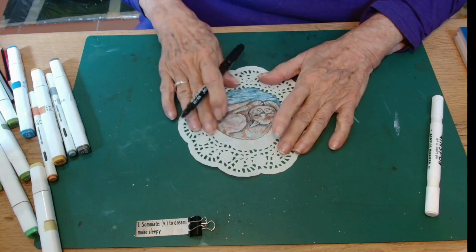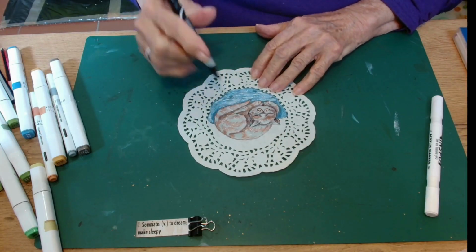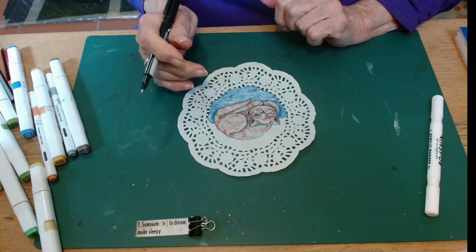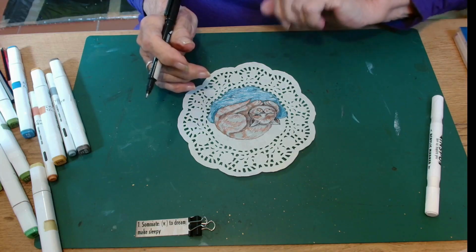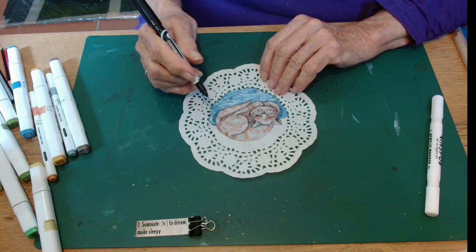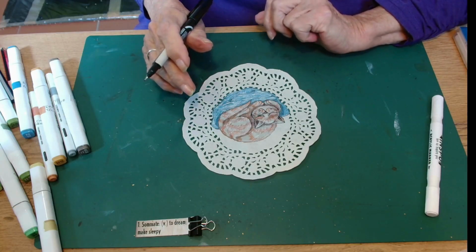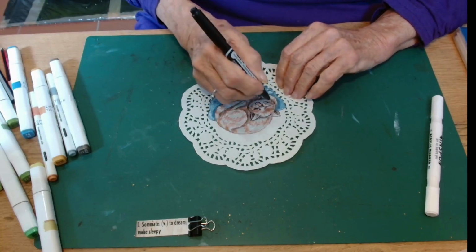But I also decided to put him on a doily because they do like their comfort. They do like their warmth and coziness. So I thought let's just add a little bit of kind of faux lace to the picture. Anyway, let me carry on here.